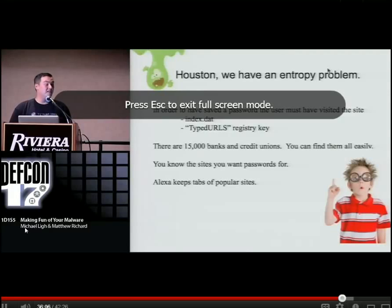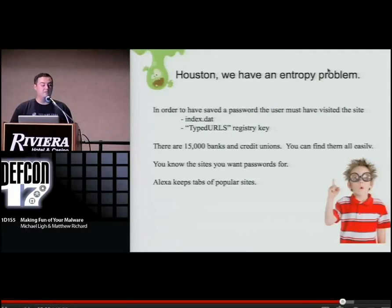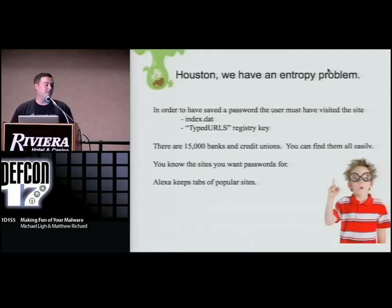Another easy way to find them: if you're talking about US victims, there's only 15,000 banks and credit unions in the US. And each one of those only has a handful of login pages. So it's fairly trivial to go out, scrape them all, and gather a collection of those. So again, not really much protection.